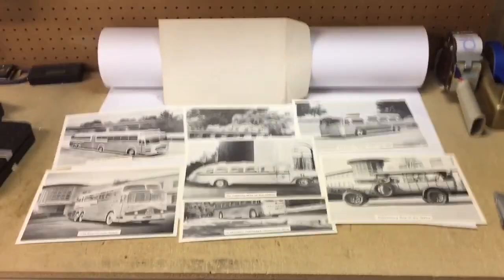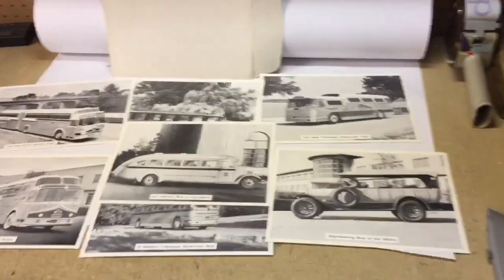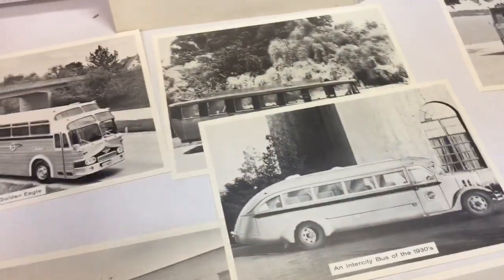I listed this as a lot of 6 Trailways bus pictures. There's actually 7 in there. I don't know why I didn't. I pictured 7 of them as well. And I got these just in a box lot.